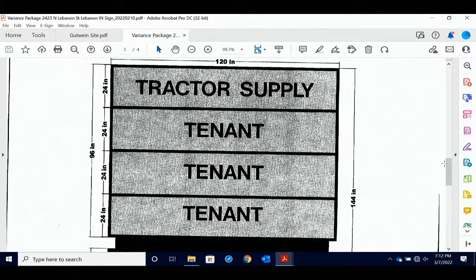And number three, the strict application of the terms of the UDO will result in practical difficulties, given the fact that a number of commercial properties in the area have signs that do not conform to the standards, either because of design or size. Holding the subject property to the UDO standards will result in a practical difficulty. In addition, given the need for 4 tenant spaces on the sign and the posted speed limit of 45 miles an hour, the increased size will allow for better visibility for motorists.